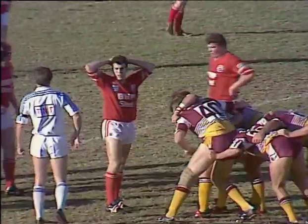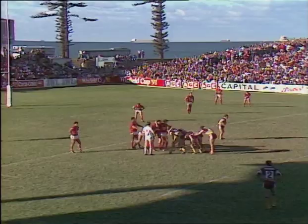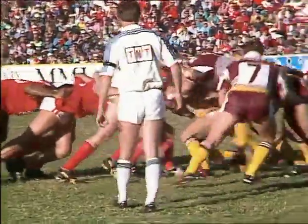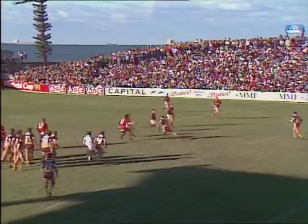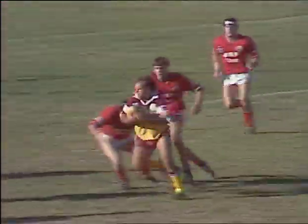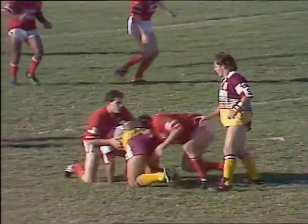So the scrum to pack down 25 metres out from the Illawarra line. Waiting for Kevin Walters, moving into the halfback spot, of course, with the absence of Alfie Langer. With the scrum, he'll work it out to Madison. Madison deciding to run, steps back inside, but is picked up on the cover of Ian Russell. Plays it forward, there's no one at home. So now the chance for the Broncos to put on some pressure for the first time in this match.